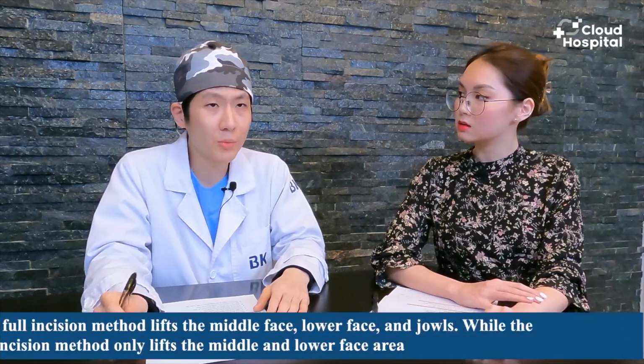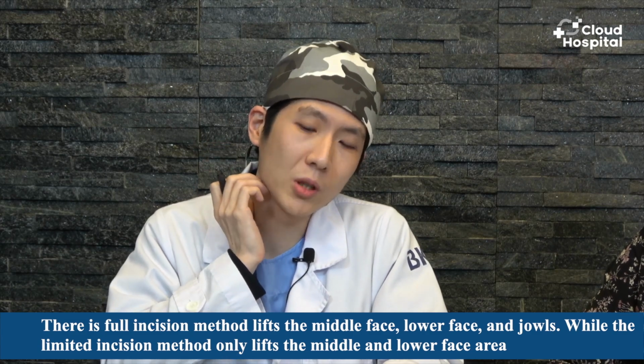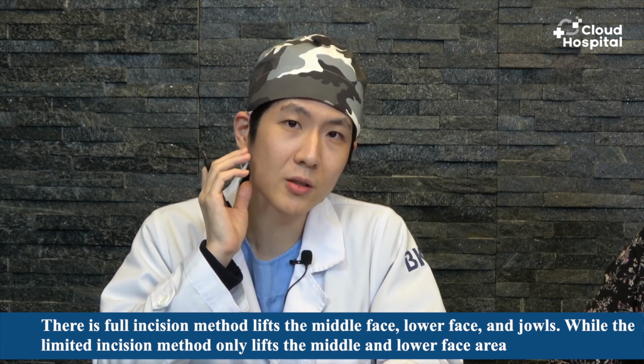What's the difference between those two that you have mentioned? Well, for the full incision method, we can lift the middle face and lower face, including the jowls, while the limited incision method could only lift the middle and lower face area.